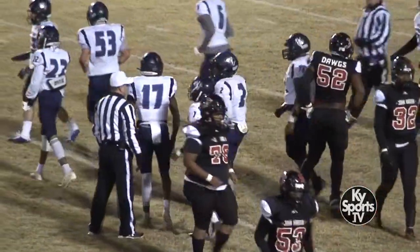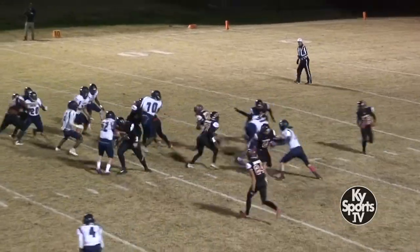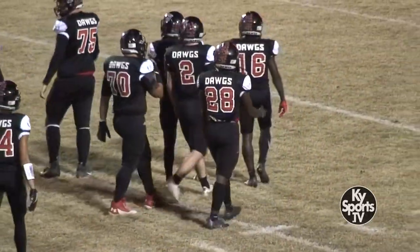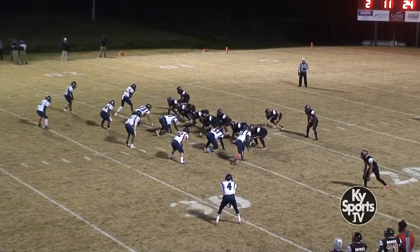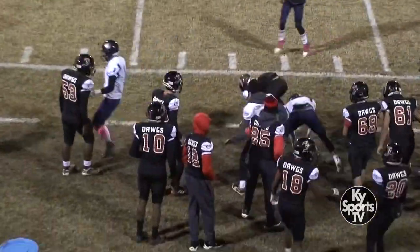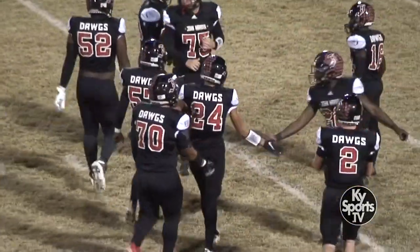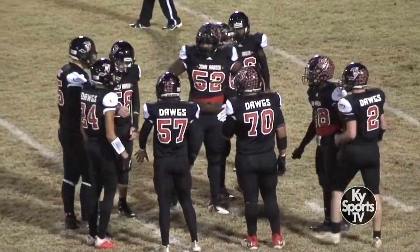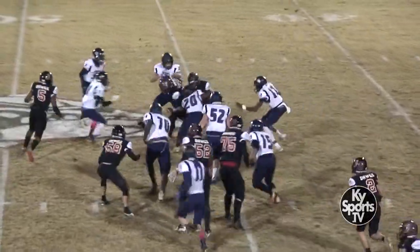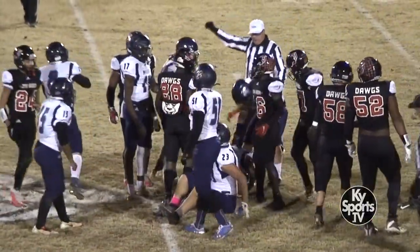For no gain, that'll now bring up first down, Bulldogs. Carry by number 28, Strand, for little or no gain, bringing up second down. Spills for a John Hardin first down. Carrying for number 28, Strand, for a gain of a couple, bringing up second down.